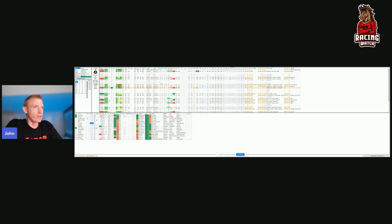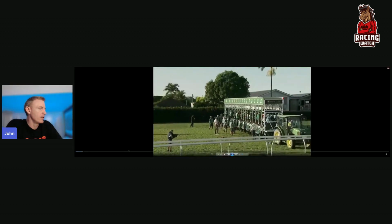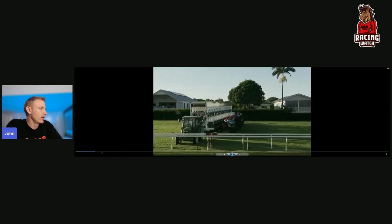And then next two runs, again, ran into really slow tempos, wet tracks, out to the mile. I'm just completely forgetting about that preparation. What's interesting is they did put the blinkers on at the last run there. They kept them on for Brisbane. And again, he had a tough run here.